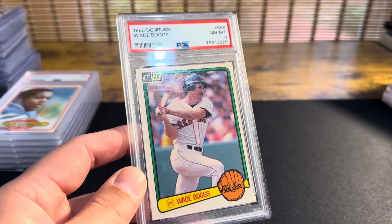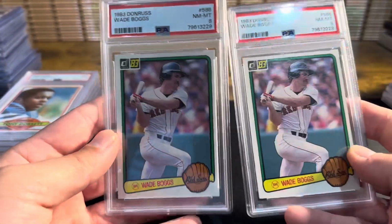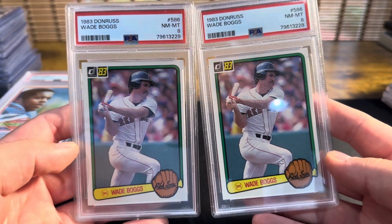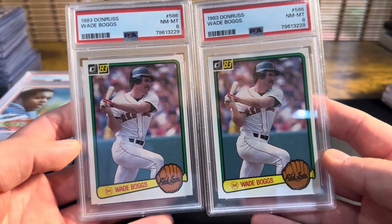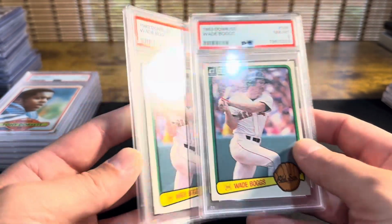Somewhere in here. There it is. Of course, the last one I look at. So there you go. Expected 9s, got 8s. So in 8, these cards are about 25 bucks or so, 20, 25 bucks. So 2 Boggs rookies there.